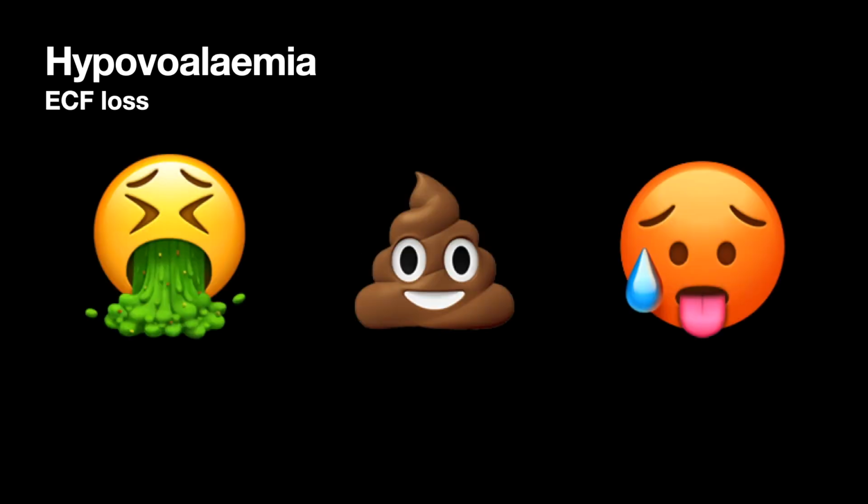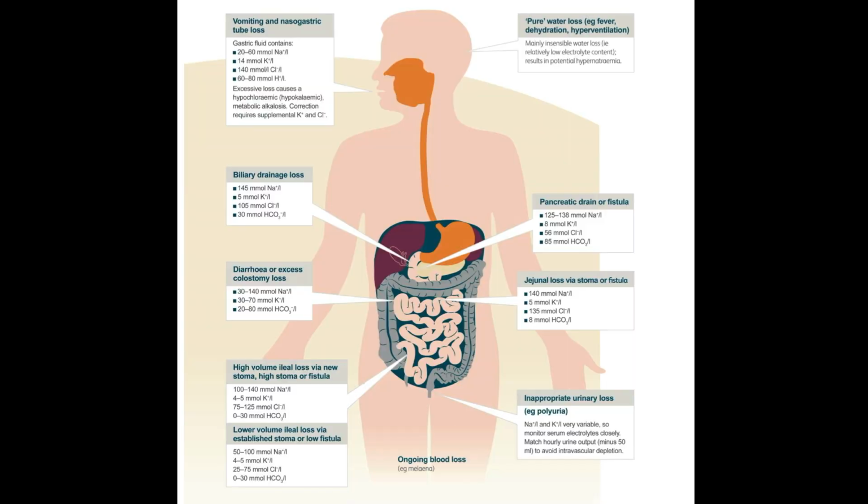The other cause of hypovolemia is ECF loss, extracellular fluid loss. This means losing water and sodium. And usually it's from vomiting or diarrhea, but it could be from excessive sweating, such as having a high fever, or if you're a professional fighter, from extreme weight cutting. The salty water we lose has varying amounts of sodium in it. Gastric fluid, so vomit, has about half the sodium concentration of plasma, whereas bowel losses often have a similar sodium concentration to plasma. And you can see in the slide here the exact concentrations from each location in the GI tract.